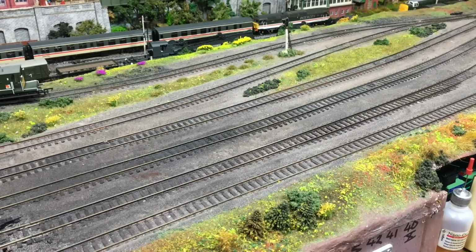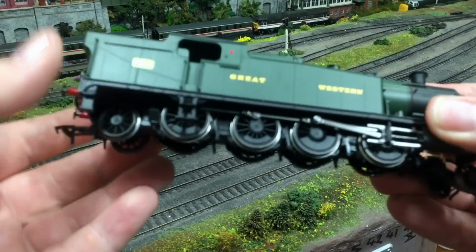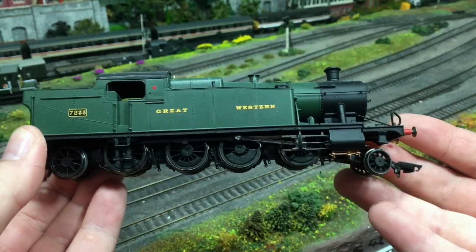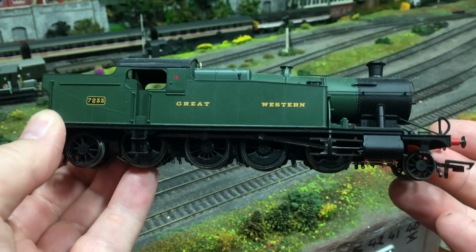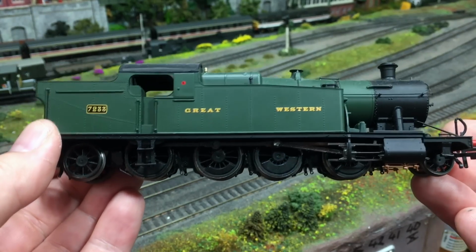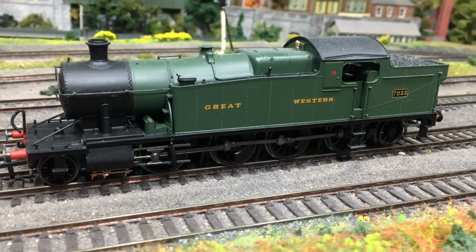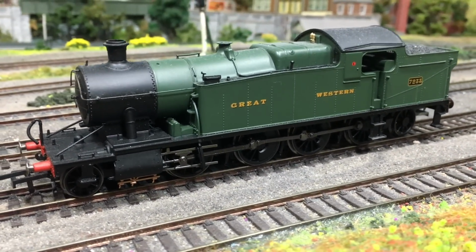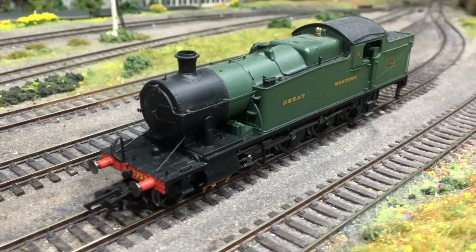In my number 9 slot, I've actually gone for the rather quite large Mikado tank that Hornby produced as a range of 3 different classes of closely related locomotives: the 42XX, 52XX and these 72XXs, which were the only Mikado, that's 2-8-2 wheel arrangement, tank locomotives to run in the UK.